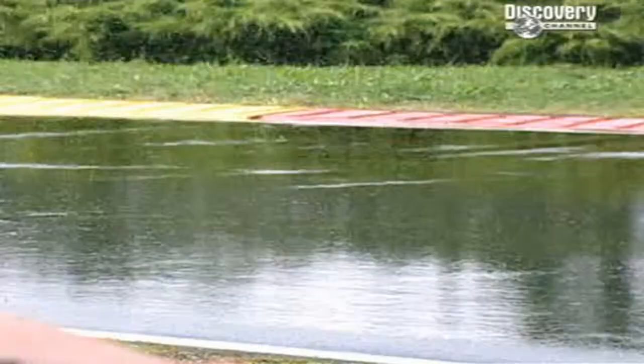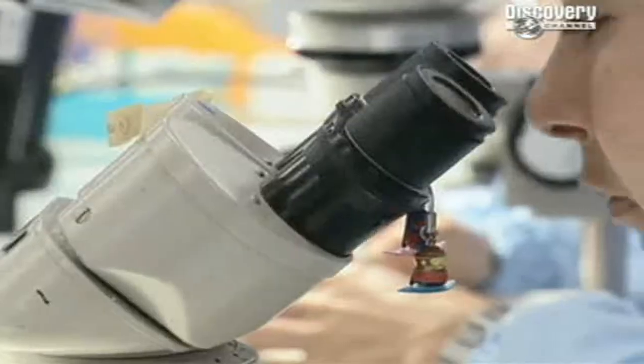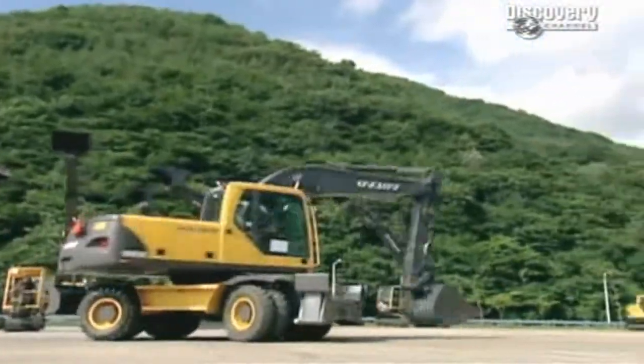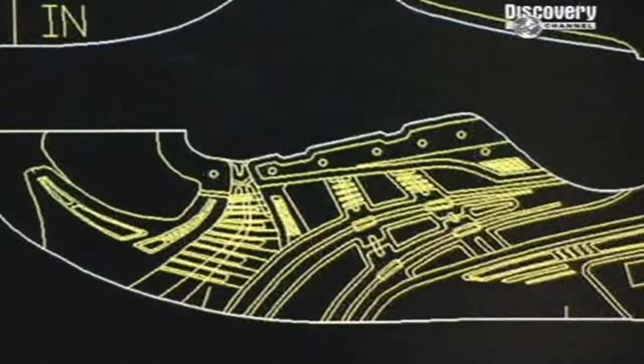Behind the ordinary objects which surround us in our day-to-day lives lies something extraordinary. Incredible stories of ingenious solutions to problems most of us never knew existed. So, what mysteries are concealed in everyday things we take for granted?